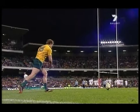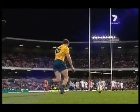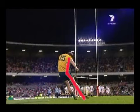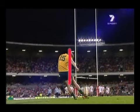You can see here that James O'Connor stays fairly upright. His head's quite close to the position of the ball as he kicks it, and his weight is moving forward as he kicks the ball. So his foot travels towards the goalposts rather than kicking around the ball.